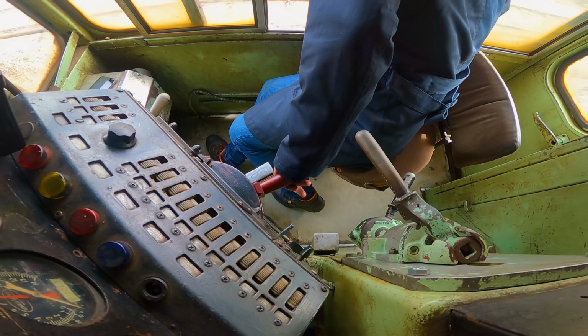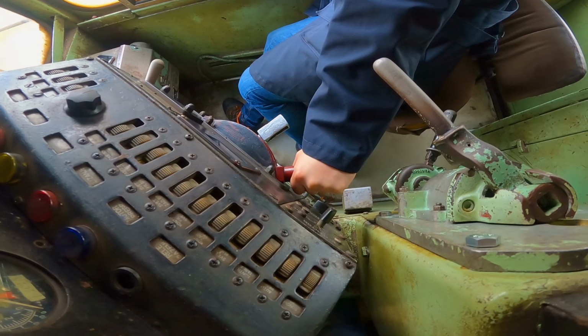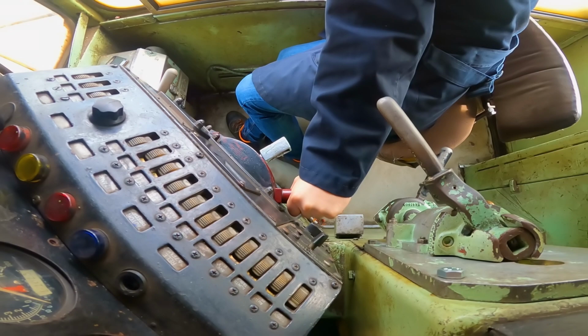Minimum continuous speed 17.4 kilometers per hour. Now we will put it in the eighth position a little bit. Maximum speed 124 kilometers per hour.